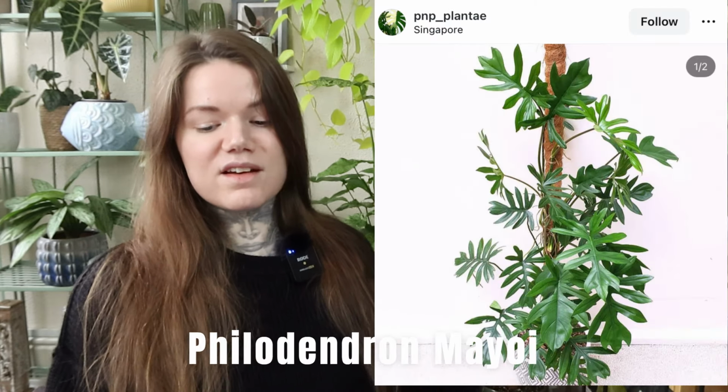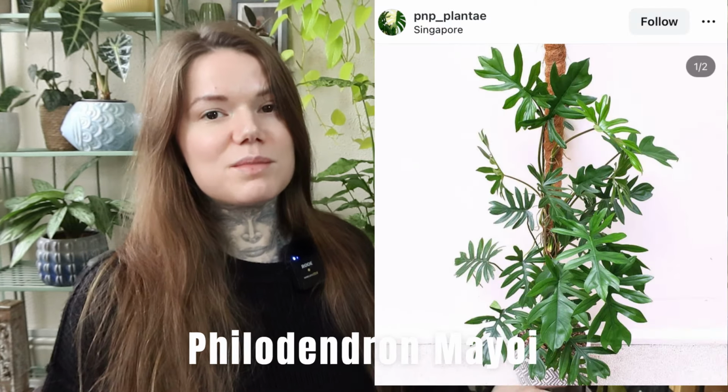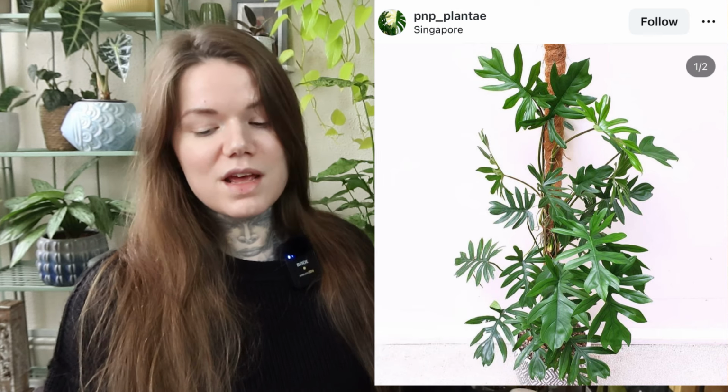Next is the Philodendron mayoi, and this has, I suppose, a similar shaped leaf to the Alocasia Jacqueline, but I'm just really into frond-like plants at the moment, if that's the right word. For some reason, this leaf shape is really speaking to me, but this one just looks really cool, and I am a huge fan of philodendrons. I just absolutely love them.